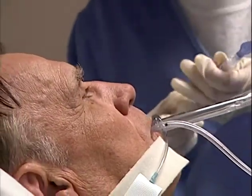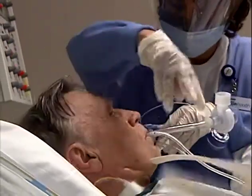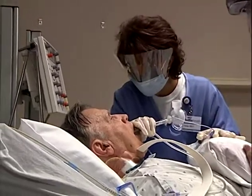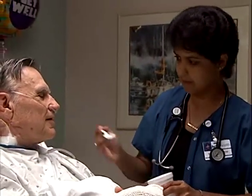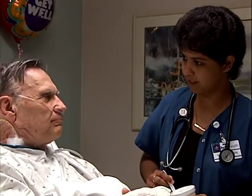The ventilator and breathing tube are removed when you are awake and can cough and breathe regular full breaths. The breathing tube and ventilator are usually removed within 6 hours after surgery. Once the breathing tube is taken out, you will be able to talk, move more freely, and slowly start taking liquids, starting with ice chips. It is common to have a sore throat and hoarse voice for a day or two.